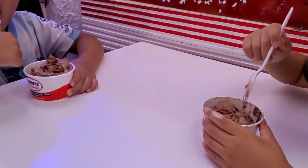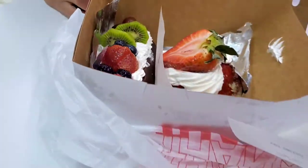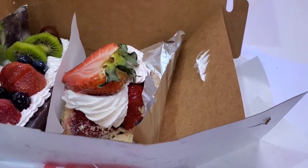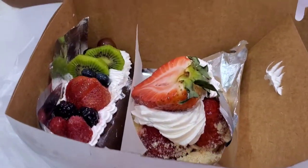So the boys got their chocolate ice cream, and for me and Daddy, we got our dessert, William. So the one on my left is called the Grape Delight, and the one on my right is called Strawberry Grape Delight. So let's have a taste.